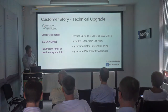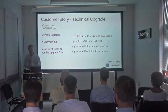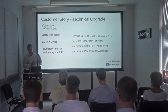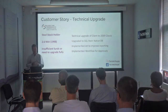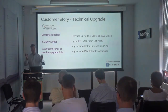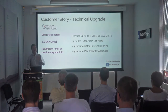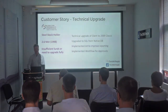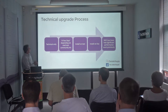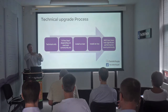As an example of this, Saltskitter, one of our customers, 2.6, one of the very early systems, I put it in actually in 1998. They're a steel company, their margins are very tight. They wanted to improve some stuff for the business, but they didn't have the funds to do a full upgrade. So they did exactly that. They were on an old NAV database. We upgraded to the latest client. We added JET so they could do some better reporting. We stuck in our enhanced NAV. They had a whole bunch of purchase order approval and customer approval workflows put in. Good example of, and it was in the sort of 10-day bracket in terms of doing that. So it got a lot of stuff for a small amount of time. And basically what you do with a technical upgrade is, it's in the few days, depending how many of those other things you add on.